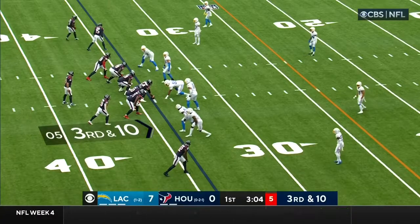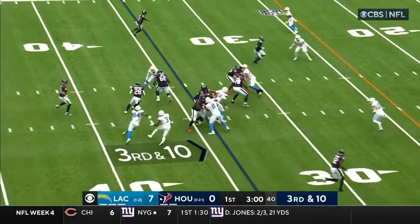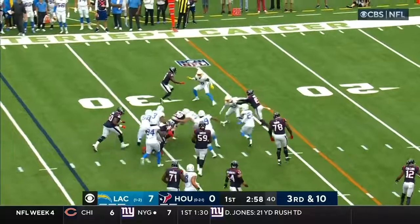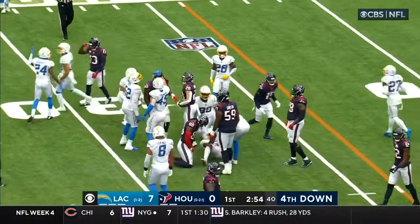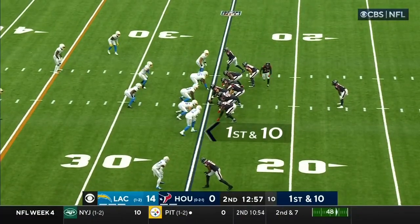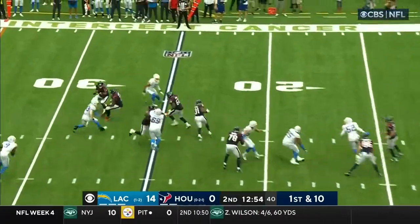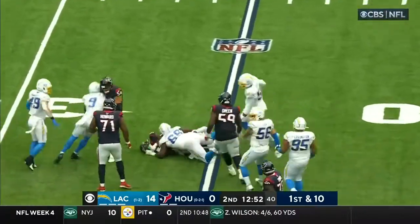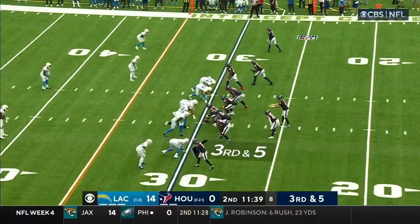3rd and 10 for the Texans. Mills shovels it to Burkhead, and he will be held short of the line to gain. It's 4th down. Lots of stories to be told in the Big Apple. 1st and 10 Texans, down a couple of scores. And a catch for Pierce picks him up a yard.